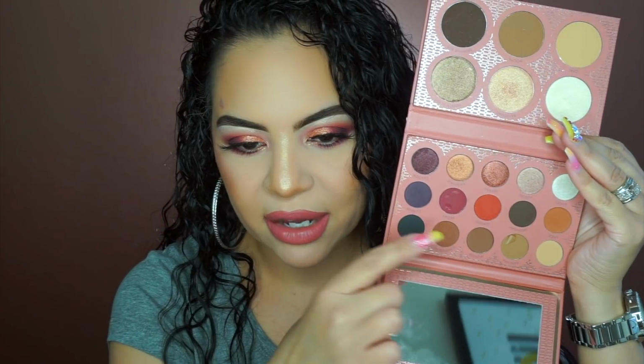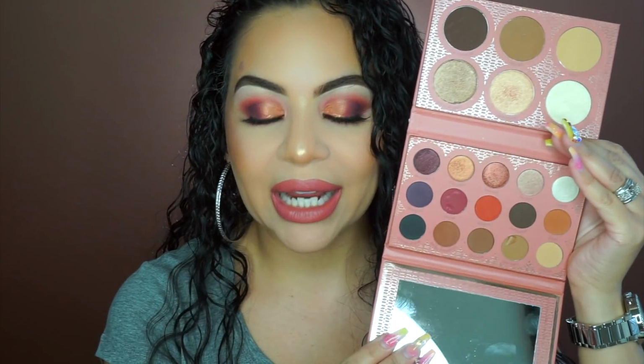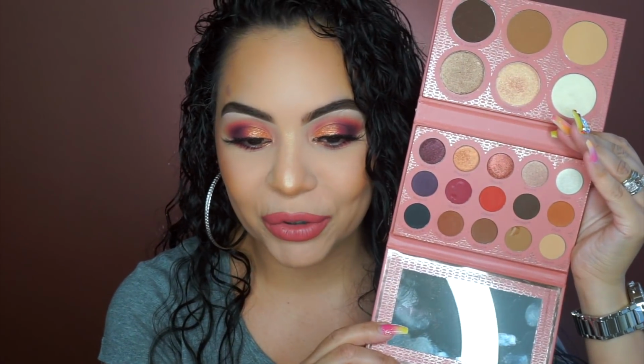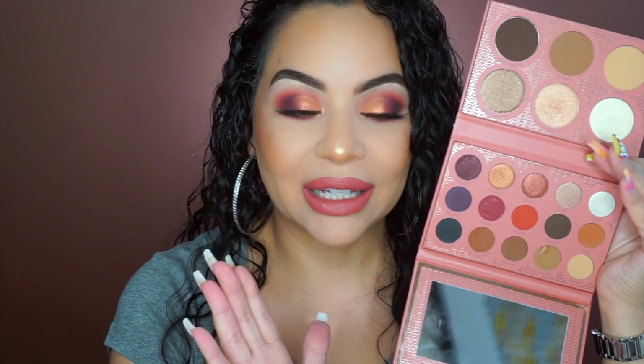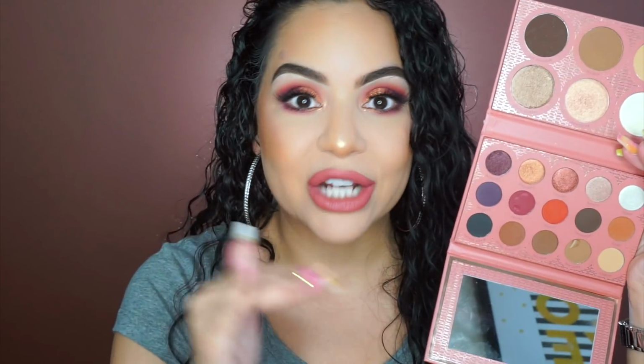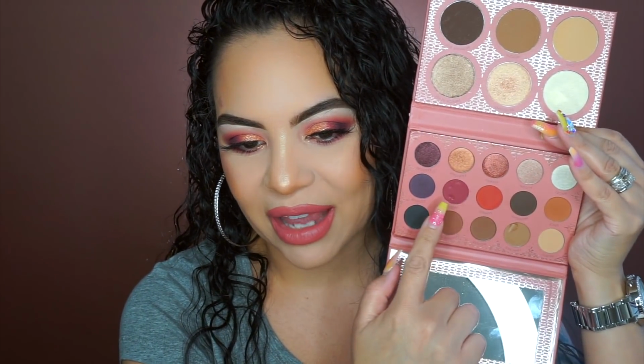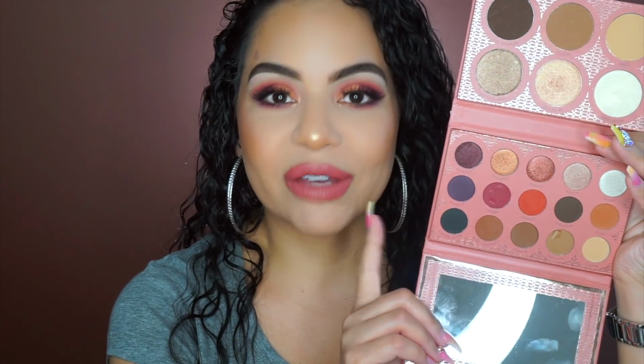So I'm sure you guys see a couple of nicks in the eyeshadows. I dropped the palette while I was doing my makeup. You guys are gonna see that in the tutorial. I thought I almost broke the whole palette. Like, I truly dropped it and it smashed up against something else. So yeah, that's why you see a couple of the nicks here and there. It's pretty much still usable even after the fall.